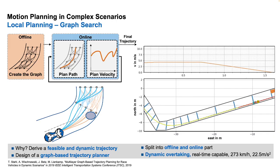First, we have a local graph search approach. In this approach, we create a graph over the whole racetrack and then search online for the optimal path and the optimal velocity. This planner allowed us to reach a velocity of 273 kilometers an hour and a very big acceleration of over 22.5 meters per second squared. With this approach, we allow for dynamic overtaking maneuvers at the limits and for high-speed maneuvers.